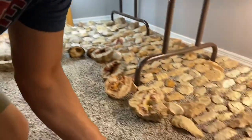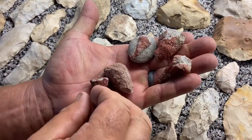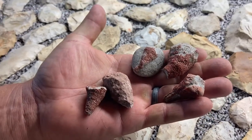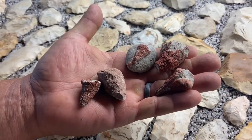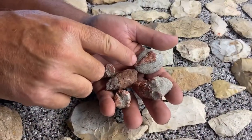Hey guys, here's the horn coral I found on the gravel bar. I promised I'd show you the other horn, red horn corals. Let me show you down in the light here. Here's the red horn coral, the elusive red horn coral. They're too cool for school. Red horn corals. This horn coral here is still in its host rock.